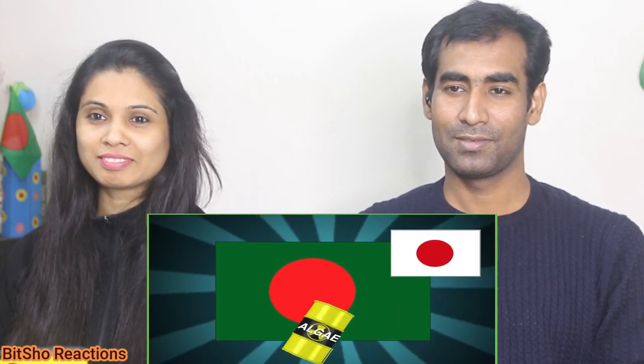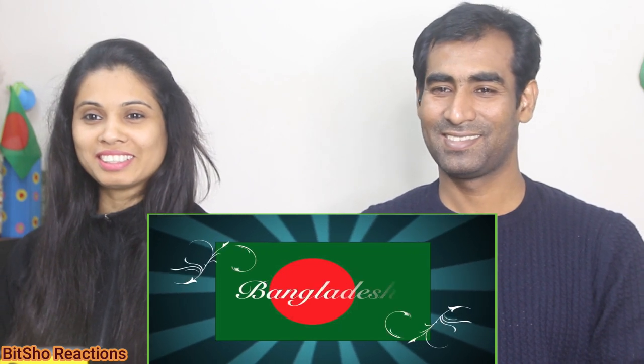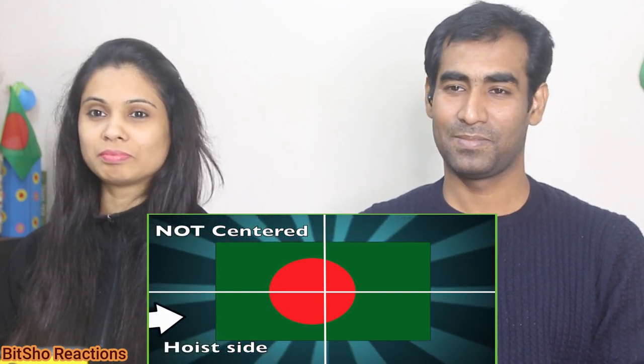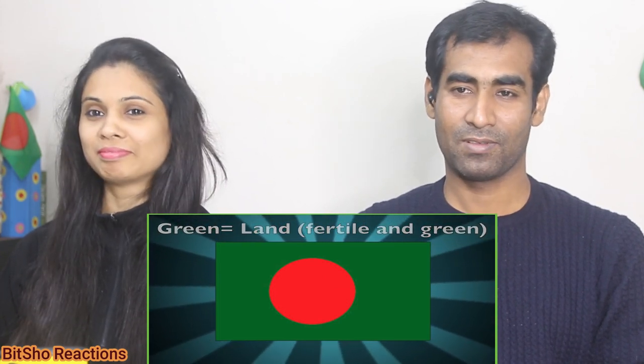Now, you've probably seen this flag before and thought, who dipped the flag of Japan in a tub of algae? Well, it's not some green mutated version of Japan's flag, it's Bangladesh's. Essentially, the flag has a green field and red circle that is not in the center, but a little bit offset closer to the hoist side. And the reason for this is so that it looks centered when the flag is waving in the air. Green represents the lush, fertile green interior of the land of Bangladesh, and the red represents the sun. Simple! Moving on.